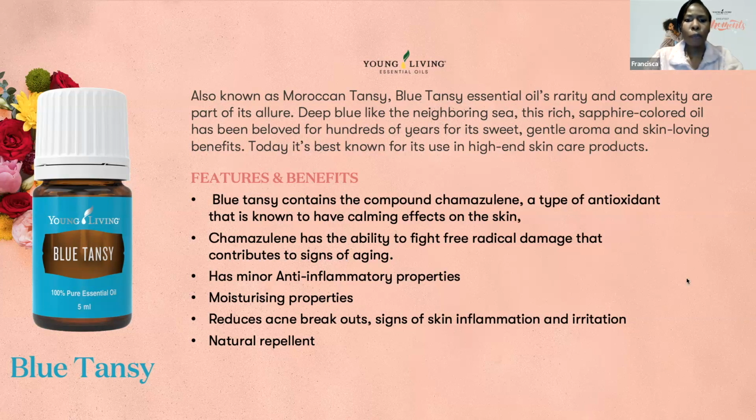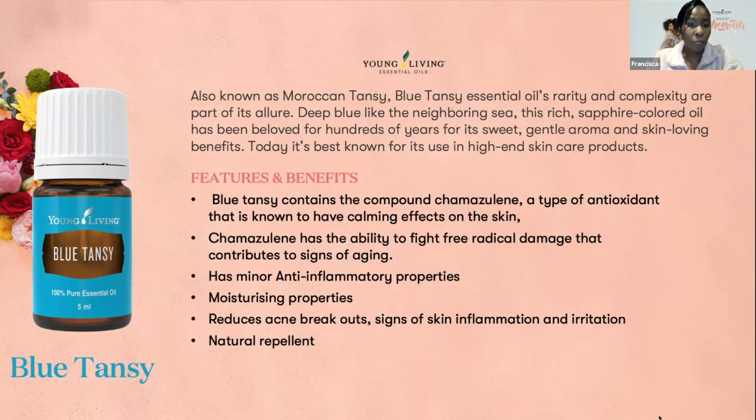So it contains a compound. It's got great benefits as well. If you look at it, it contains a compound that is called chamazulene, a type of antioxidant which is known to have a soothing effect on the skin. So these antioxidants also have the ability to fight free radicals, which contribute to aging and your skin looking dull.